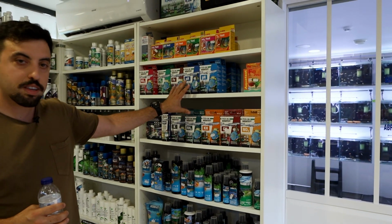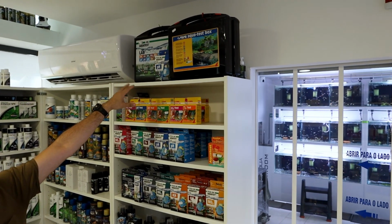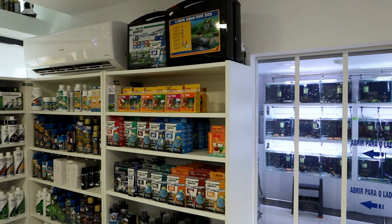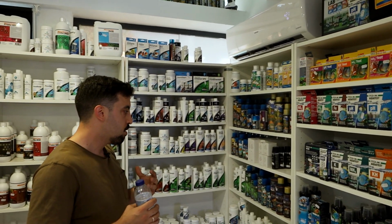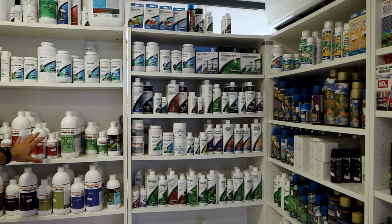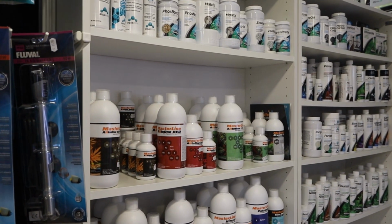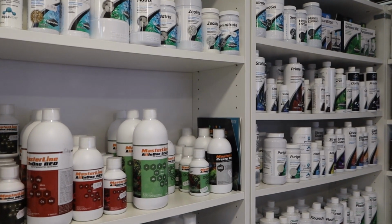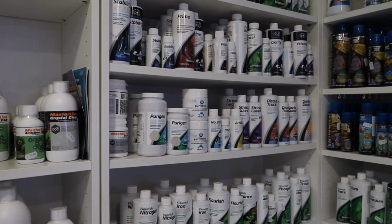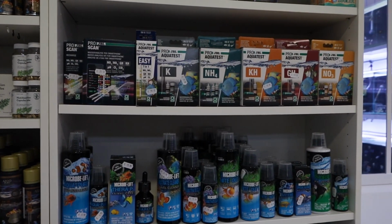We also have the JBL testing and Sera testing. We also have the big boxes, I don't know the word here, I'm lacking, whatever, these big boxes, separated kits. But our main brand currently at the shop, without a doubt, is Seachem for the whole range or Masterline for the fertilizer side of products, and also some other products like Crystal Clear and Safe Water, our go-to. But I would say the main brands here are Masterline, Seachem, and also nowadays Azoo. I don't know how you guys say it in your country, but here we call it Azu.